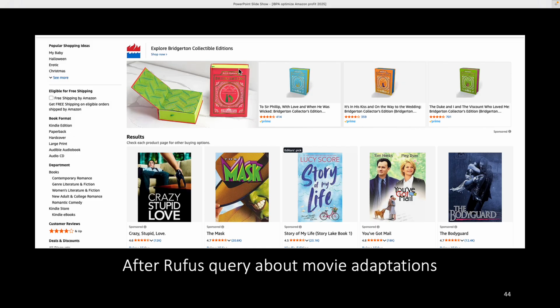So there's something about the Bridgerton collection here, and then there's a bunch of movie adaptations of novels, or vice versa. But there's a problem with this, a couple problems actually. The first problem is all of these books and movies, most of them are very dated. Like The Bodyguard, that came out 38 years ago or something like that. Same thing with most of these other ones. They're from the 1990s or 20 years ago or something. Bridgerton is a bit more recent, and that's okay.